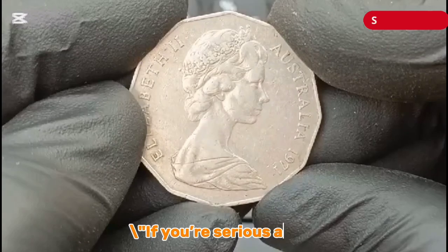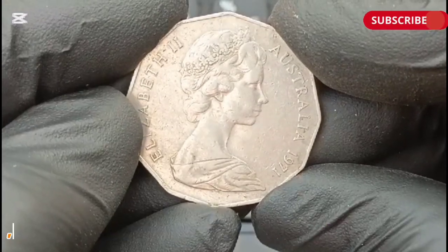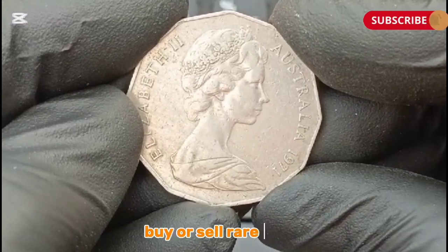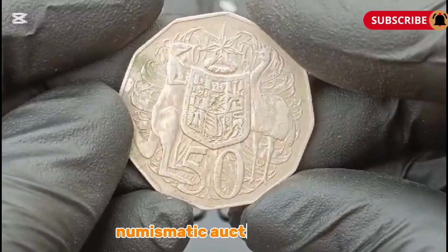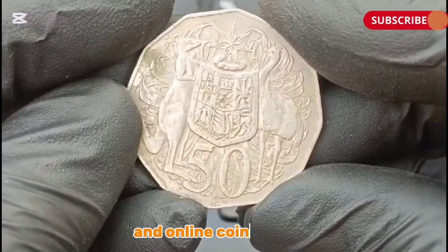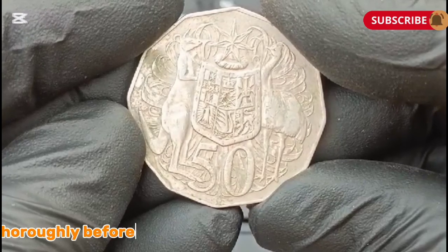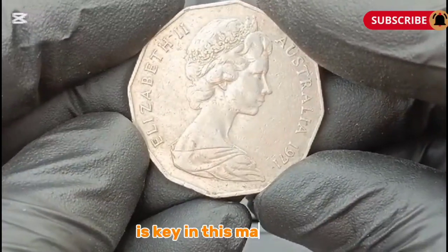If you're serious about collecting rare coins or selling one of your treasures, there are numerous reputable platforms where you can buy or sell rare coins, such as eBay, specialized numismatic auction houses, and online coin dealers. Just make sure to research thoroughly before making any transactions, as authenticity is key in this market.